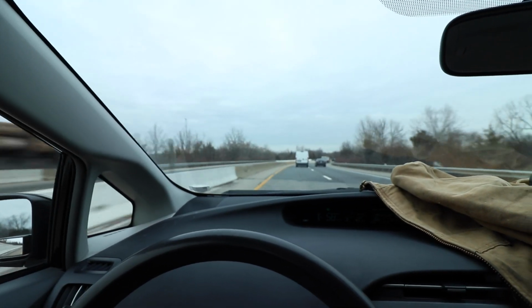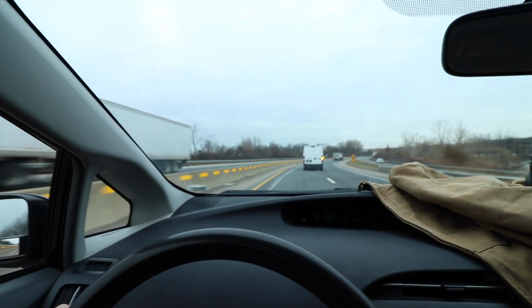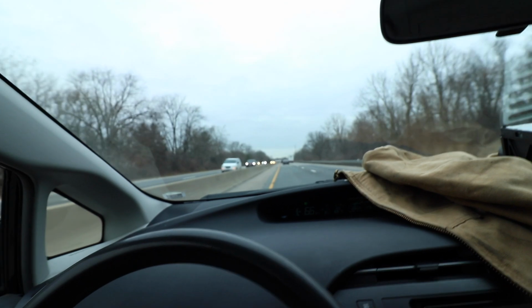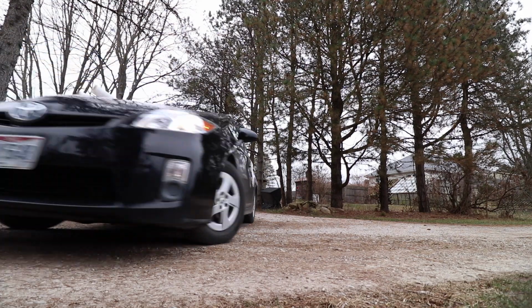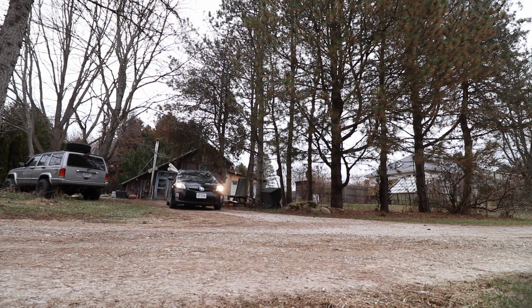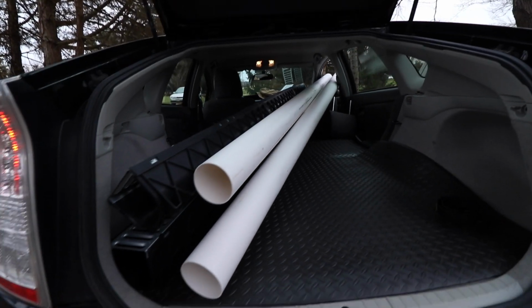Getting a little bit of drag here, but we're doing good. So we got two 10-foot sewer pipes and two 10-foot channel drains and a Toyota Prius Tesla. You just can't beat the functionality. For all you guys out there driving your big trucks, you can't do this. You just can't. Hate all you want, we're getting it done. Getting her done, boys.